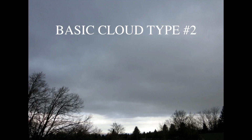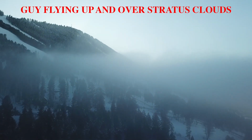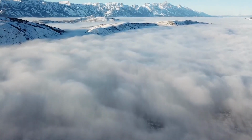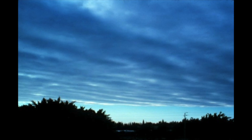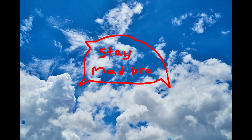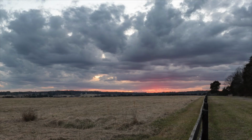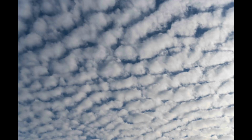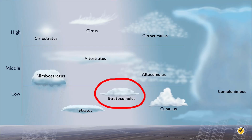Basic cloud type number 2, stratus clouds. Stratus is a Latin verb for spreading and flattening out, and it's the root for the word stratify. These are sheets of clouds. If it's a cloudy day and you can't see the sky, that's definitely stratus clouds, but they can occur in sheet-like fragments as well. Now, clouds form whatever shapes they want, and as far as we know, they are currently unaware that we humans would like them to fit into distinct categories. And there are plenty of sheet-like fluffy clouds and fluffy sheet-like clouds. No problem, we just say it kind of looks like both, and we call them stratocumulus clouds.